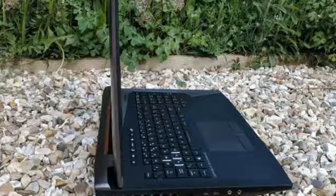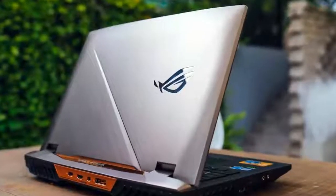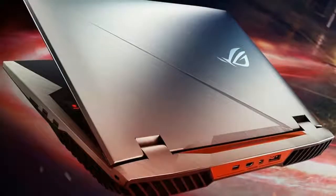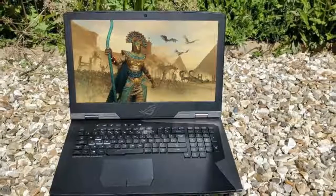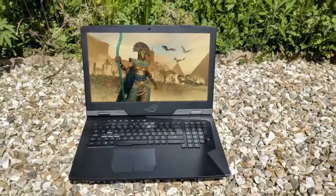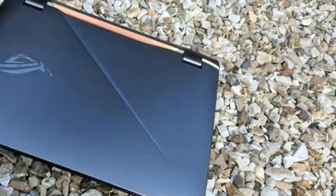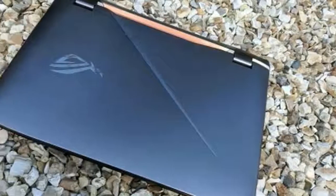Then there's the G703GI XS98K, which comes with the same spec, but with an Intel Core i9-8950HK processor and a 2TB hard drive for $3,699. At the top of the range is the G703GI XS99K, which has the same spec as the XS98K but with 64GB of RAM and three 512GB PCIe SSDs. This version costs $4,999, and it's the model we have in for review.